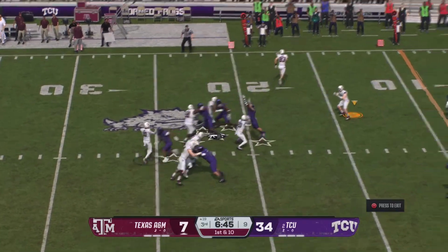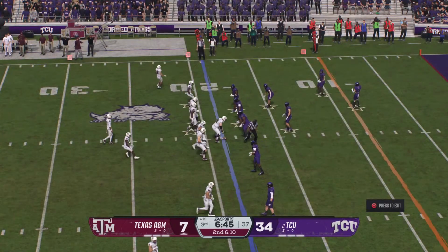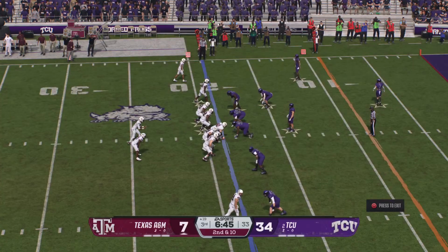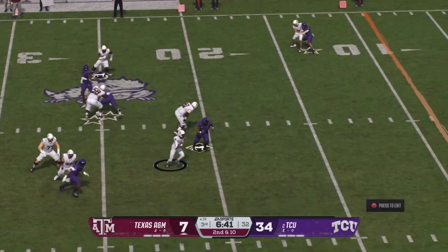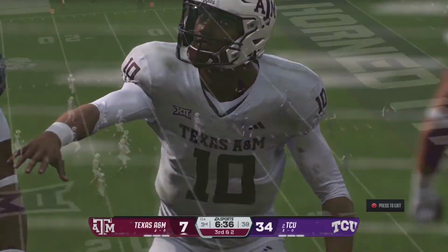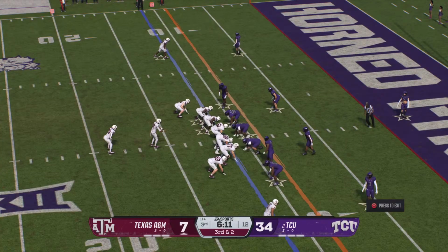Off the play fake, looking to throw. And it falls incomplete. The defensive pressure hurrying the throw that time. This is the 6th play on the drive. After the incompletion, QB tries it again on 2nd and 10. Quarterback gets down to avoid the tackle. An important 3rd down conversion coming here in the red zone.